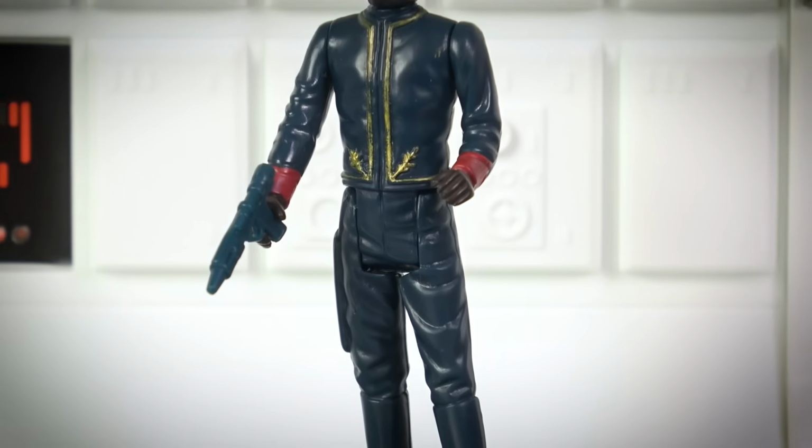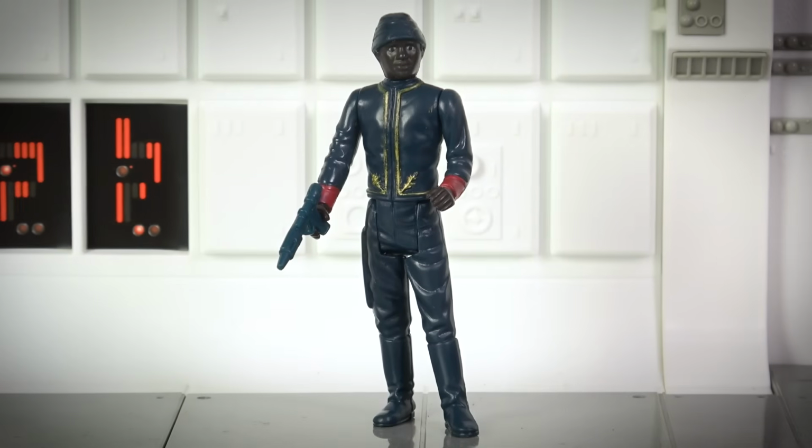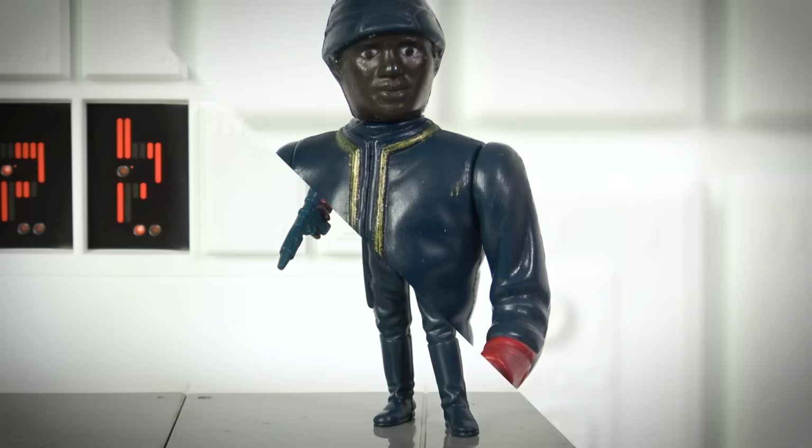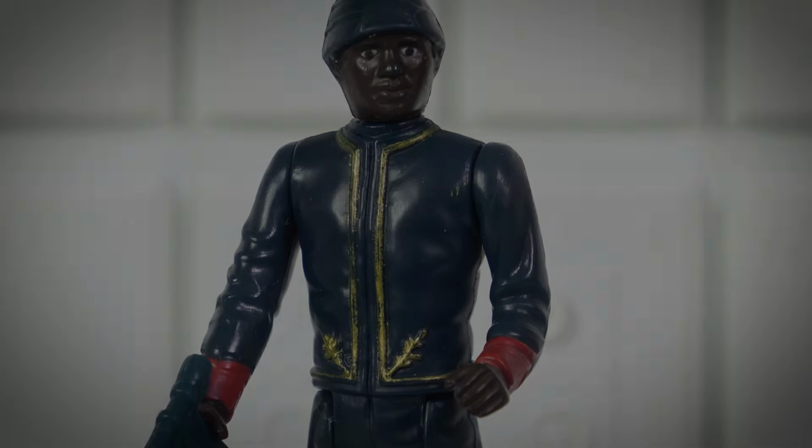The final 3 figures to be added to Kenner's Empire Strikes Back range are all characters from Cloud City. Bespin Security Guard B has a bit of a funky stance, but I am pleased with his inclusion here, as he adds some welcome diversity to the roster of background characters. Just like the original Security Guard released in 1980, this action figure has a gold trim painted onto his tunic, and this can easily rub off, so it's something to be cautious of when collecting loose examples.